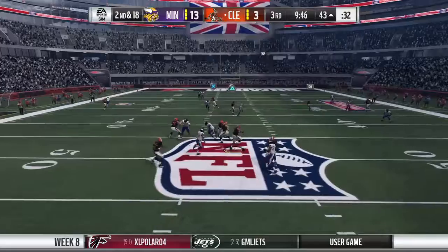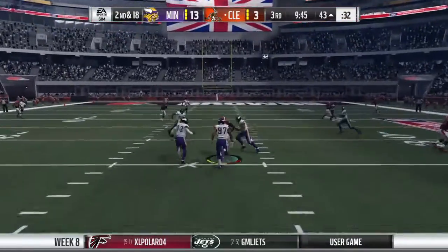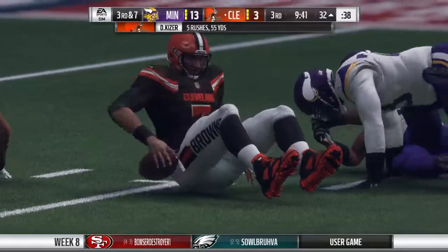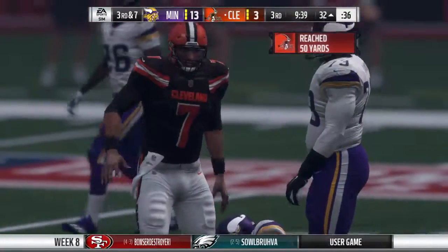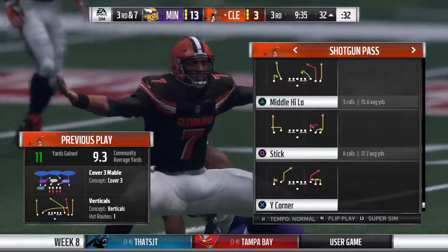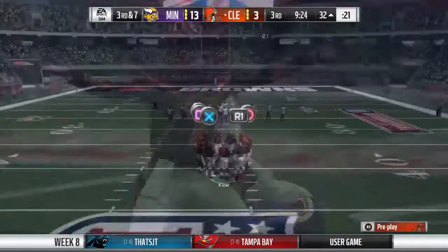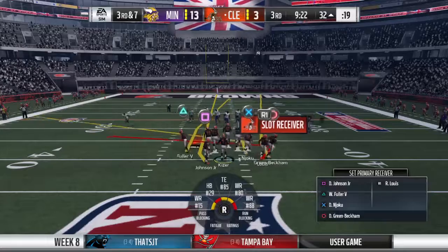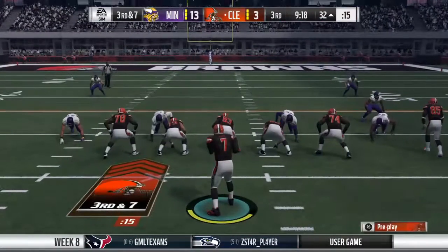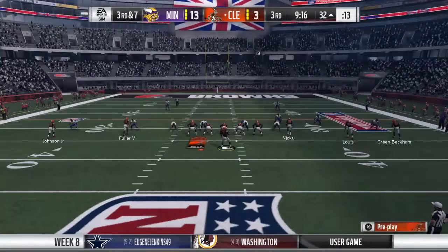Kaiser now on 2nd down. Escaping the pressure right. And he gets it down to the 32. A nice job of eluding the pressure there, scrambling for 11. That was a definite passing down, but he was able to leak out and pick up some good yardage, even though the coverage was excellent. Maybe it's not exactly how they drew it up, but he still got a big chunk of yardage on 2nd down. Come on, let's go.